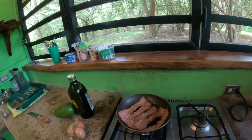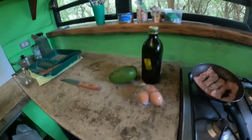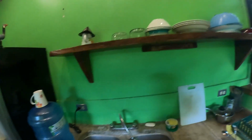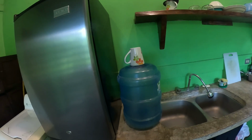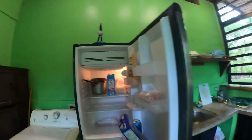Bacon bubbling. It's gonna need to be flipped here in a second. Got some eggs. Got some avocado. A sink. Lots of dishes. Water. We have a groundskeeper who comes every couple of days and checks in on us. When we need water, he goes and gets us water. It costs us about $3 for 5 gallons.